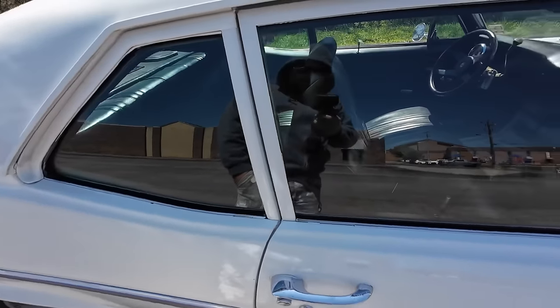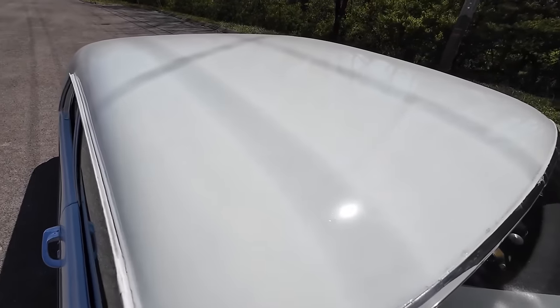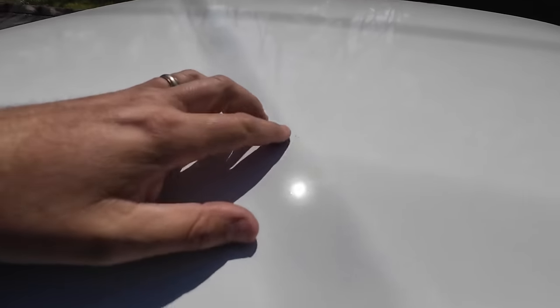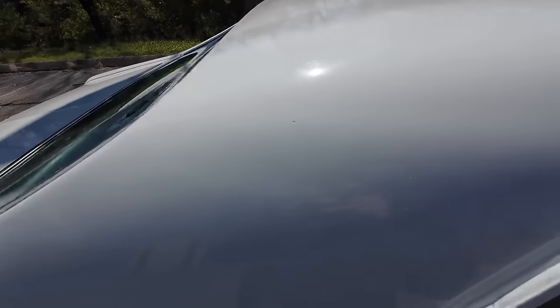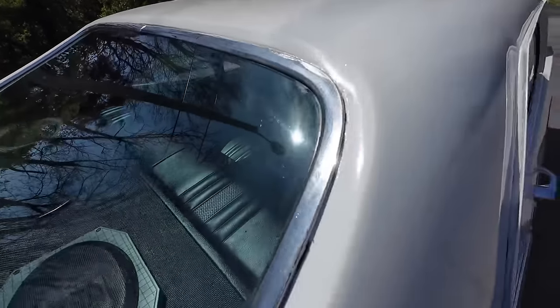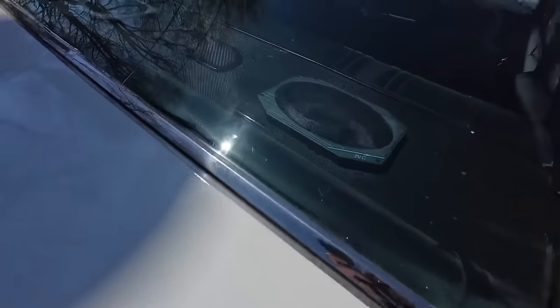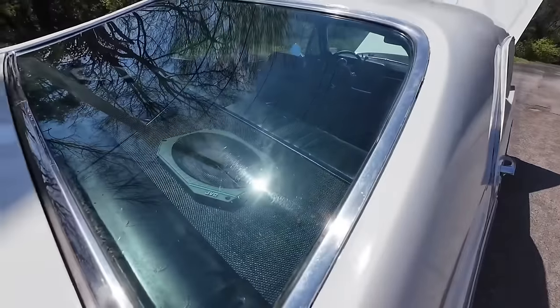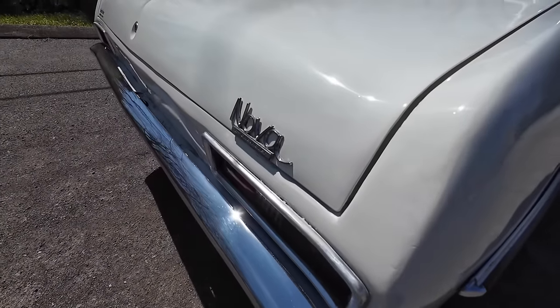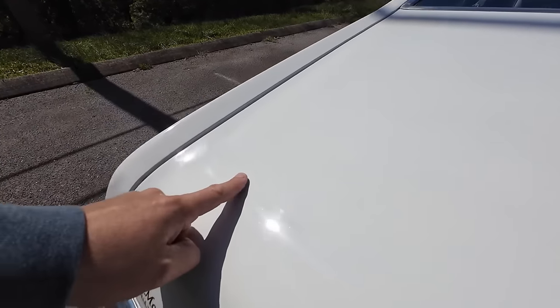Windows look good. The seal's not bad around the vent window there. Roof. Little spot there. Also a spot here. Trim's a little high there. Look, you push it down. Back windows. Okay. It is older. On the trunk, I could see little dots in the paint. And it looks like to me what you call a chemical peel. May not have been prepped exactly perfect, which left some of these little imperfections in the paint.